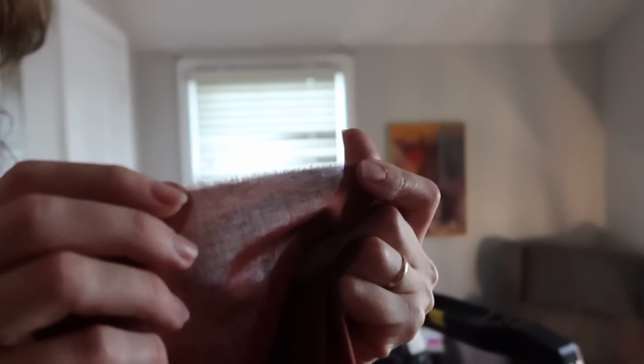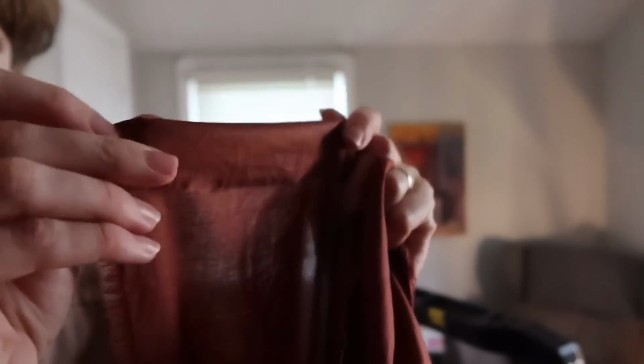So I'm going to tear the length that I need, and then I'm going to just fold it over a little bit and sew it along the edge so that I can put it on the curtain rod. And then I'm also going to tear the selvage off of the edges all the way down, and that's it. That's how I'm gonna make the curtains.